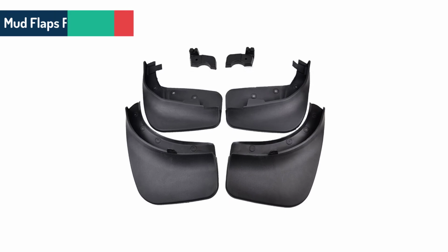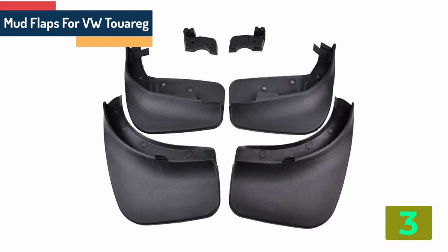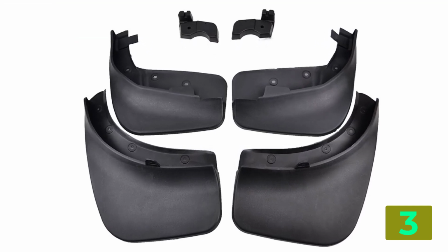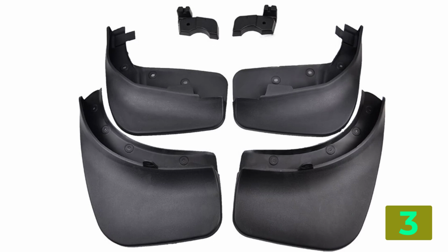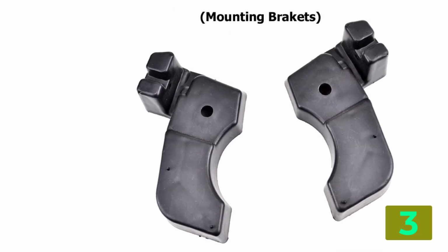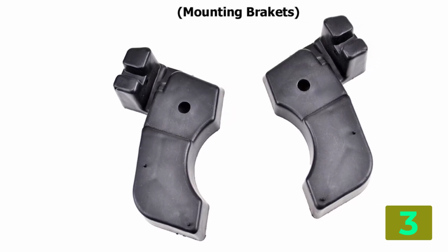As the item number 3 we've selected, mud flaps for VW Touareg 2. Specifications. Brand name, Zuki. Item diameter, 1 inch. Item height, 1 inch. Item length, 1 inch. Material type, high-grade semi-rigid ABS plastic.